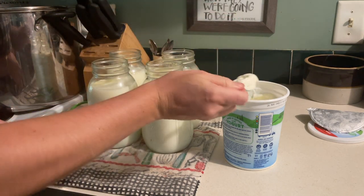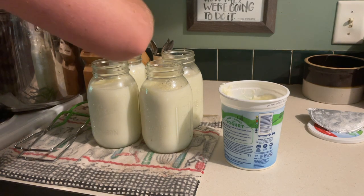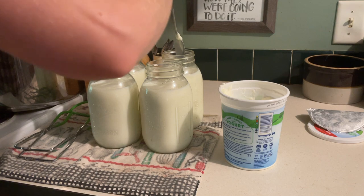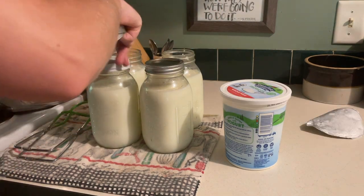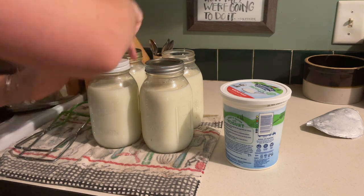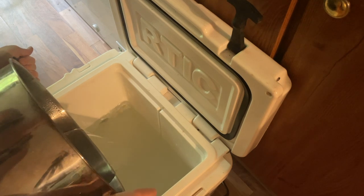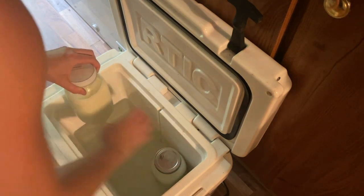So with the livers in the freezer and the milk at the right temperature, I am now adding 2 tablespoons to each jar of this Stonyfield probiotic yogurt. You want to make sure you're using a yogurt with the live cultures in it. Put the lid on, and I'm going to put them in our hard cooler with the water that was in the pot, the warm water. And then I will close this and leave it sit for 24 hours.